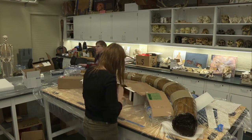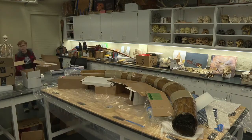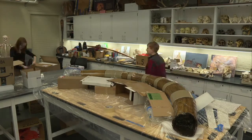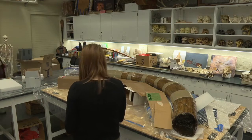My name is Sally Shelton. I'm the Associate Director and Collections Manager for the Museum of Geology at South Dakota School of Mines and Technology in Rapid City. I've been in the museum field for just at 40 years and doing conservation for 35 of those years.